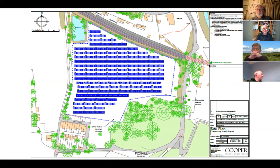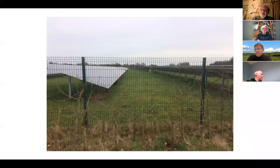The final design may well not look like this. This was basically a basic plan to say this is what you could fit on the site, and then he produced some figures out of this for how much electricity we think that proposal could produce, and that's what we've based our figures on so far. So at the moment, all these panels are south facing, and they would look something like this on that basic plan.